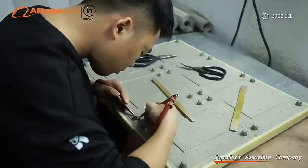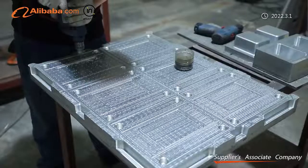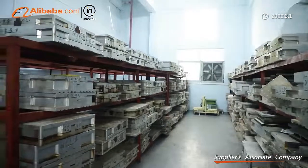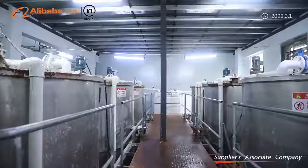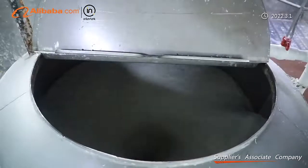Our main products are molded pulp packaging trays and boxes for skincare, electronics, alcohol, and many other industries. We also supply ready-to-use pulp products like cat litter trays, planting pots, trash bins, and disposable tableware.